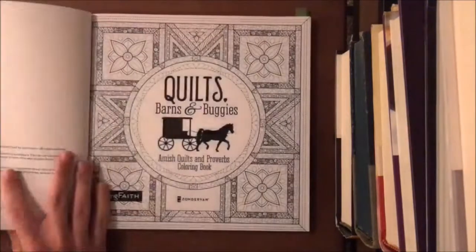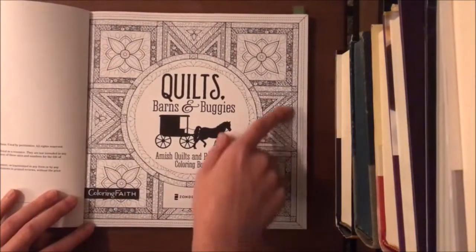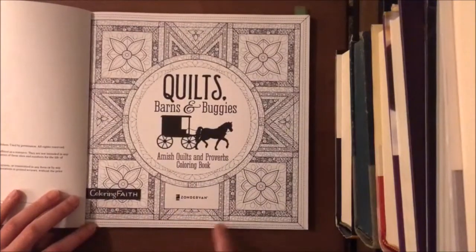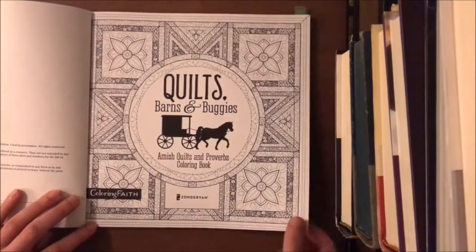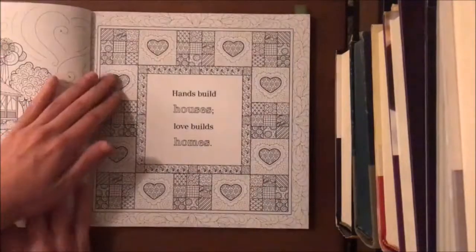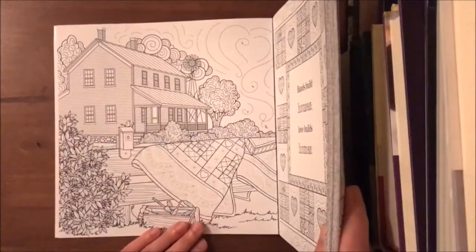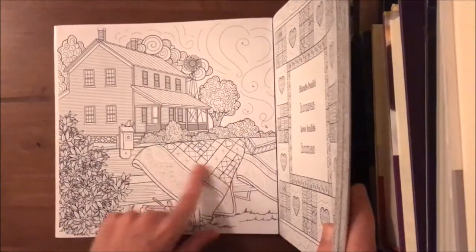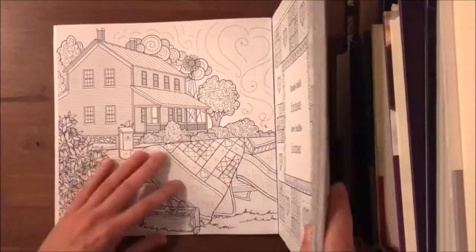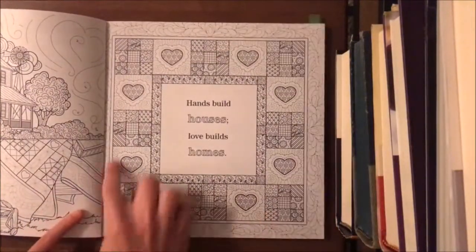So first you have your title image here, which kind of gives you a look into what you have. You have a lot of the quilt patterns and stuff like that. They're going to be really, really beautiful when they're finished and colored, but it's going to take a lot of detail because there are small lines and everything. On this left side, you have a nice farmhouse with a nice quilt. You'll see a quilt in every single picture. So you have hands build houses, love builds home, with the quilt design.